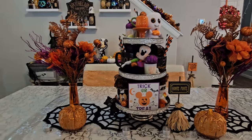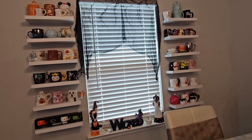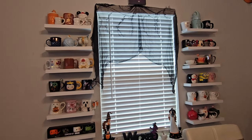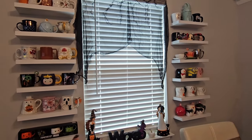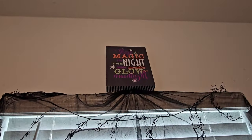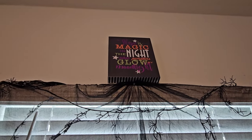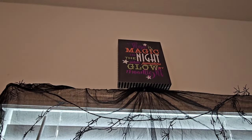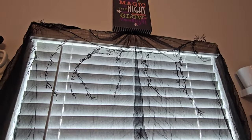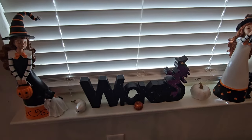So there is that. And then we have this, which is part of my mug collection. But yes, this is the display. Most of them are Halloween mugs, as you can see. And on the top, I have this sign right here. And I love that sign. That used to always go by my coffee bar, but this time, I wanted it to stand out a little bit more. It typically was hidden behind my coffee bar, but I'm glad I found a spot for it on the wall.